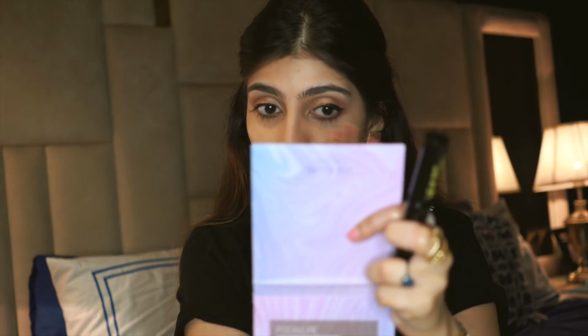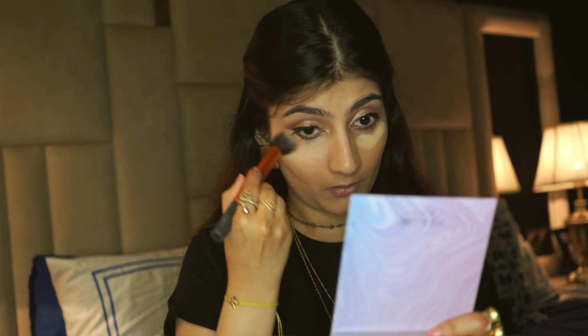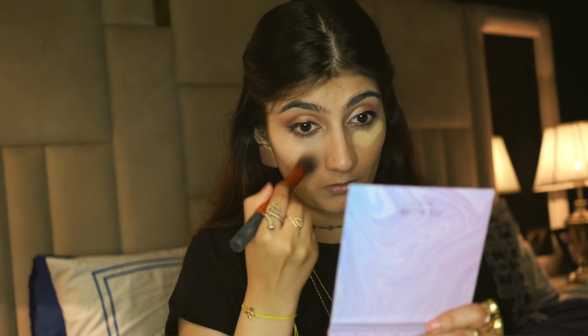Okay, so now that we're done with the eye makeup, अब time है underneath the eye area को थोड़ा sort out करने के लिए. I don't have anything local, but I'm gonna use something that is easily available और वो है Maybelline Age Rewind. You can get this everywhere. Hyperstar में मिल जाता है, इम्तियाज़ में मिल जाता है, दराज में मिल जाता है. So it's easy to get. तो I'm sure you can get a hold of this.